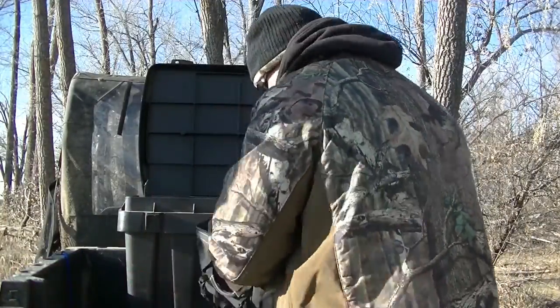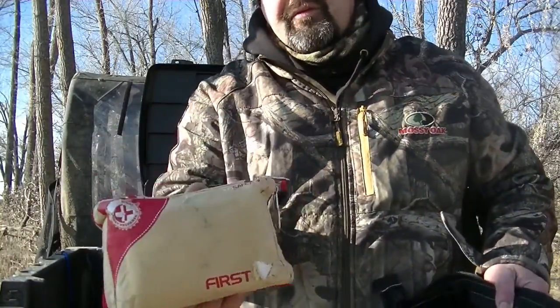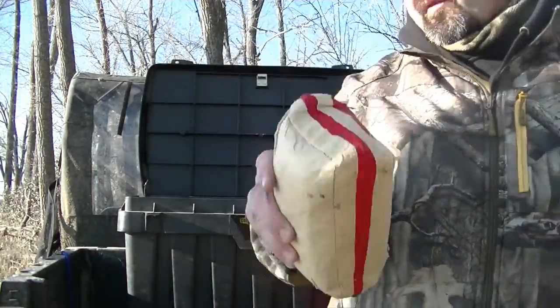So that's in more of a survival pouch thing. I have a previously reviewed first aid kit, which I have modified. Not modified, but added a lot to. As you see, it's bursting. But I've taken this thing where it's come in very handy.